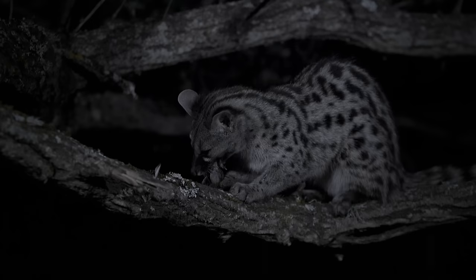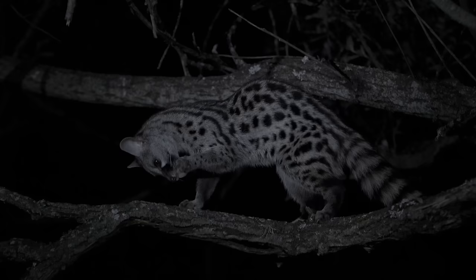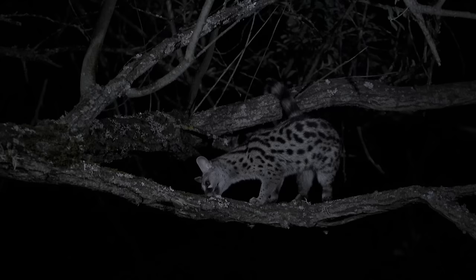The genet is a solitary animal that generally goes on the prowl at night. Depending on the amount of food available, its hunting grounds can vary in size, sometimes covering several square kilometers. The territories of males and females sometimes overlap, but never those of two genets of the same sex.